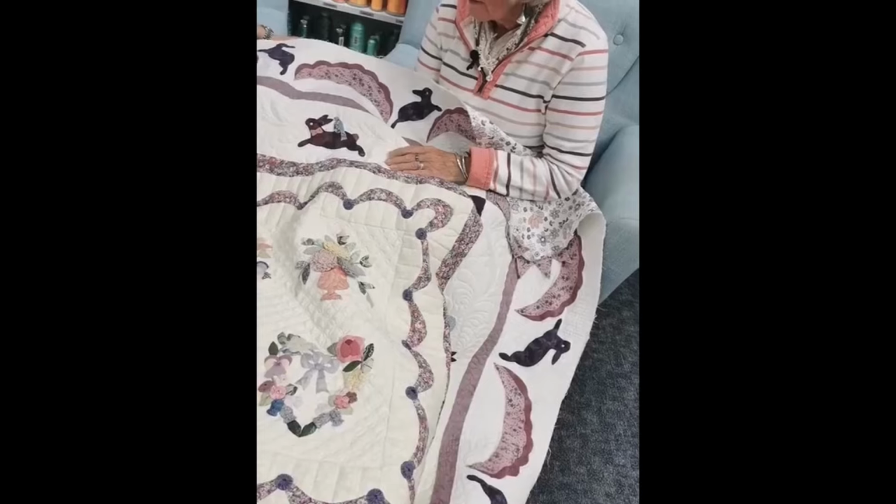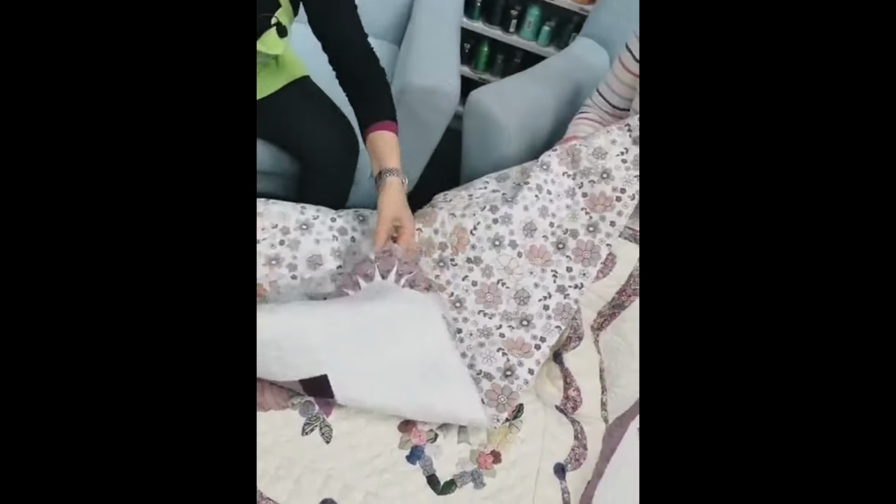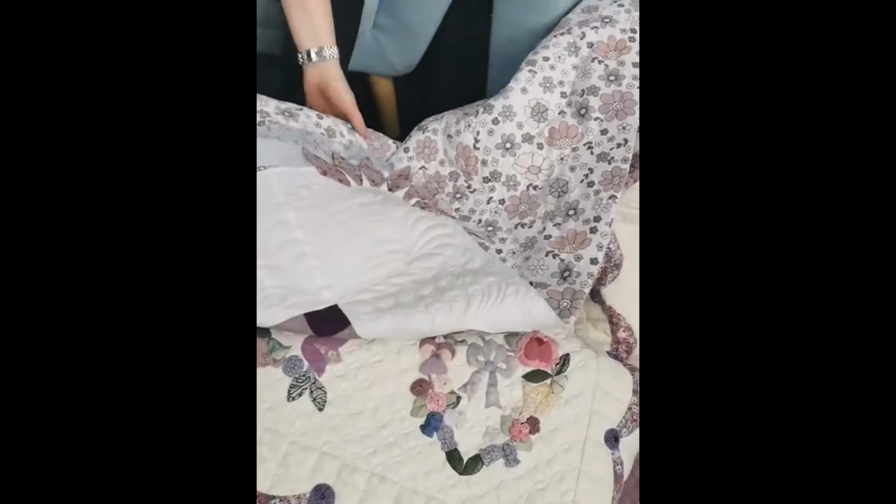Yeah, absolutely brilliant. So this is going to be another charity quilt for some lovely lady, but it's going to be hard to give this one away. It really is. Tell me about the corners.